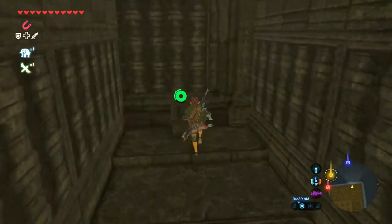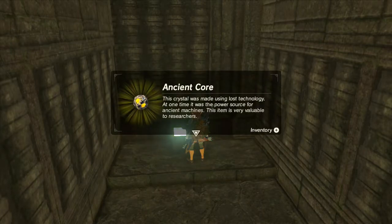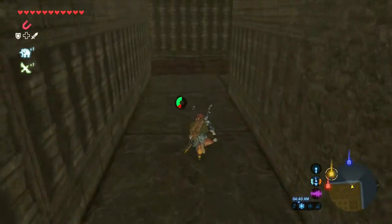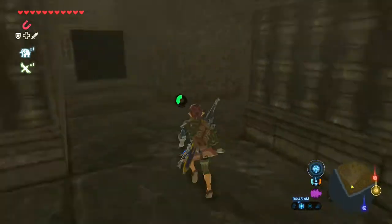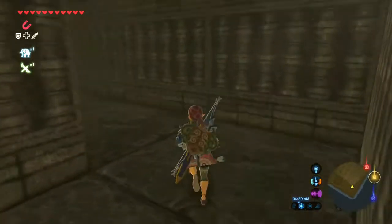Oh, hey, another chest. Just a regular ancient core. Not bad, not bad. Cores are hard to come by. I mean, I just took down that guardian, and it didn't drop a core. Okay.